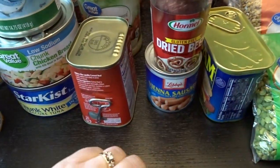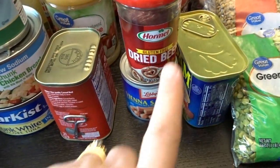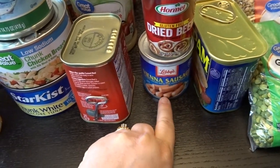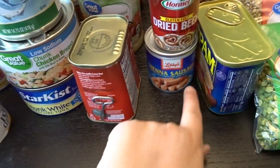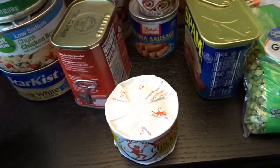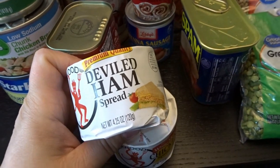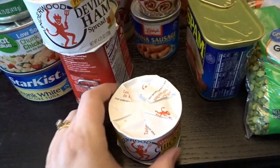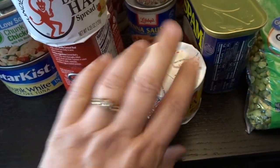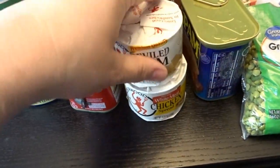And then again, these are kind of old-fashioned classics, as are the next products I'll show you, but the dried beef for making creamed chipped beef on toast, and then Vienna sausages, which I grew up eating and they're fun to snack on from time to time. And then I also like to have deviled ham. I make a sandwich spread out of this. And then I thought while I was there that I would try out the chicken variety. I've never had that before.